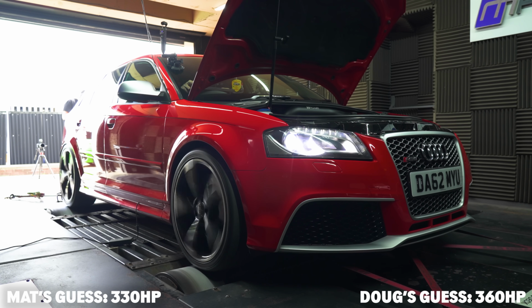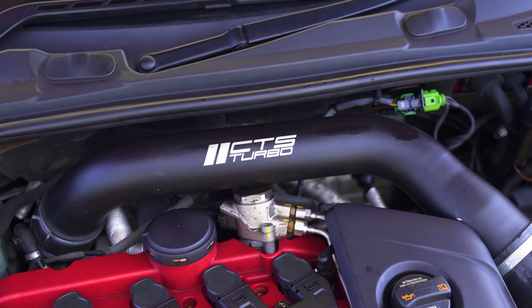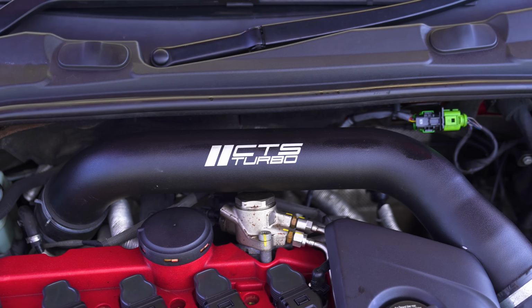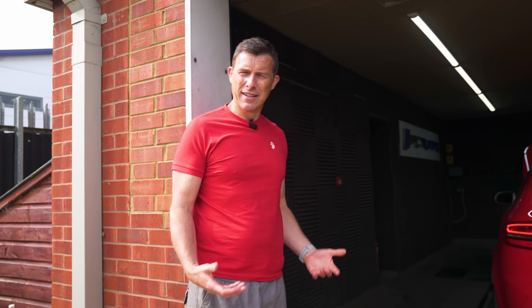We're just warming the car up now, and I've noticed it's got a Milltek exhaust on it. It's also got an intake. I just spoke to Doug and he reckons that that will add about 10 horsepower over standard. So I think I've just lost myself £10 for sure. This sounds nice. It's that 5-cylinder warble.